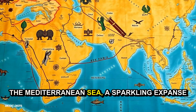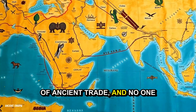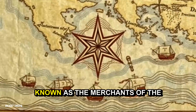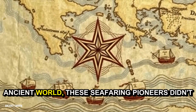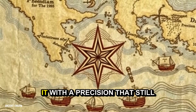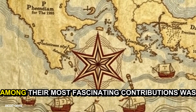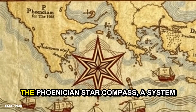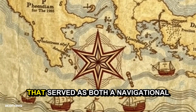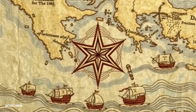The Mediterranean Sea, a sparkling expanse of blue, was once the lifeblood of ancient trade, and no one mastered its waters quite like the Phoenicians. Known as the merchants of the ancient world, these seafaring pioneers didn't just navigate the Mediterranean, they mapped it with a precision that still leaves historians in awe. Among their most fascinating contributions was the Phoenician Star Compass, a system of star-shaped markers etched into maps that served as both a navigational guide and a testament to their ingenuity.